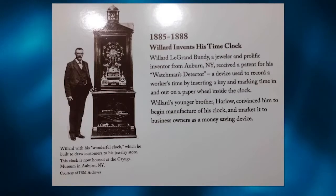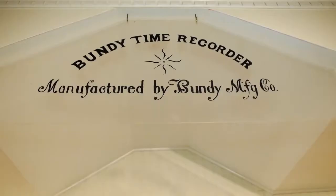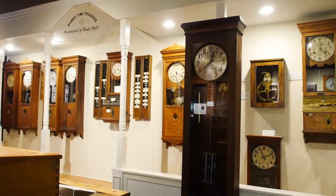His company started in 1889 in downtown Binghamton, the Bundy Manufacturing Company, and they made time recording clocks. Harlow had convinced his older brother Willard, who invented the device, to manufacture and sell it to business owners.